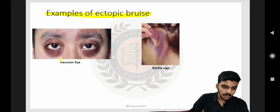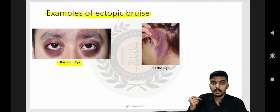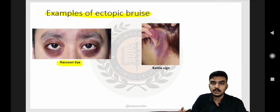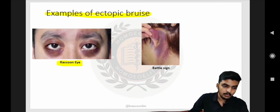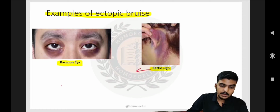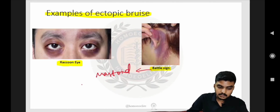The first is your raccoon eyes. Raccoon eyes is basically contusion over the periocular area, most commonly seen in injury to the frontal lobe or injury to the base of your skull. One more thing you should remember is the Battle sign. This is very, very important. Battle sign is basically ecchymosis in the mastoid region, due to fracture of the middle cranial fossa. Remember, middle cranial fossa.